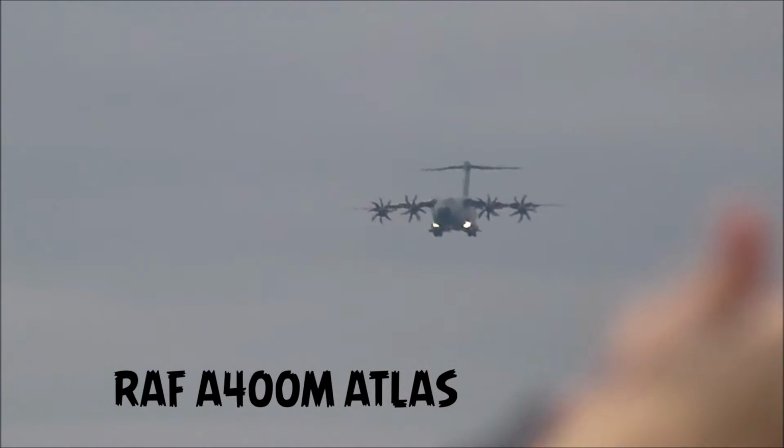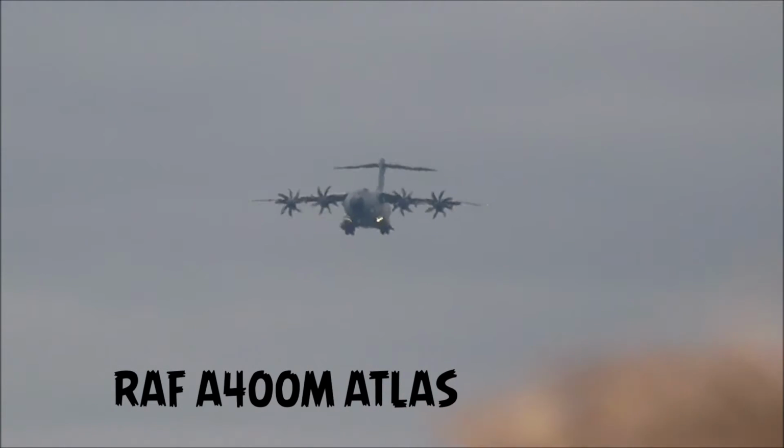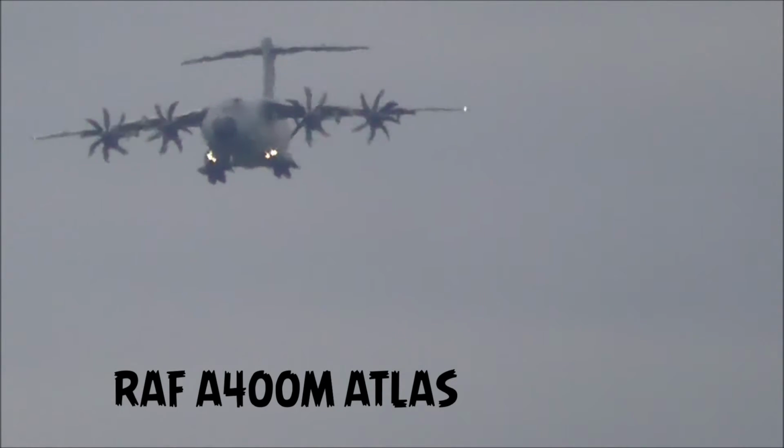This is the A400 approaching to open RAF Cosford 2016.